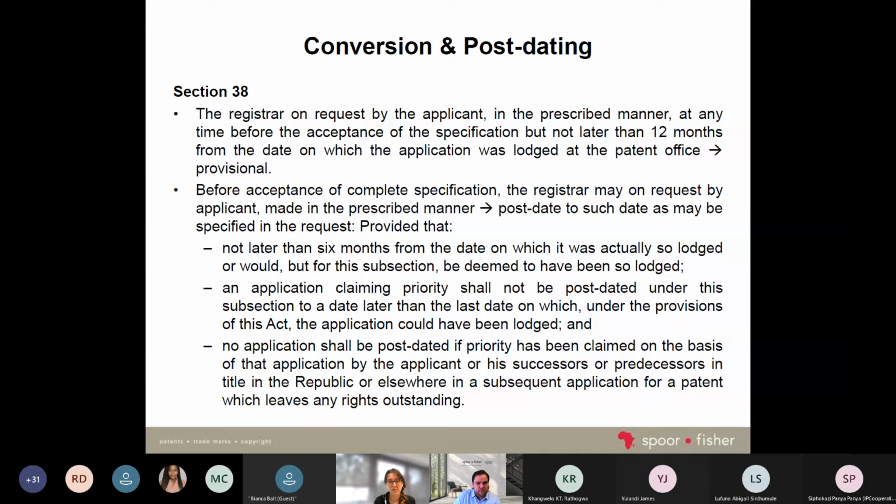And look, I'm not certain what the exact reasons are why somebody would post-date an application. The only thing I can think of is that there may still be some amendments that need to be made to the specification, or they don't want the document to become publicly available just yet, and that's why there could be a possibility of post-dating it.